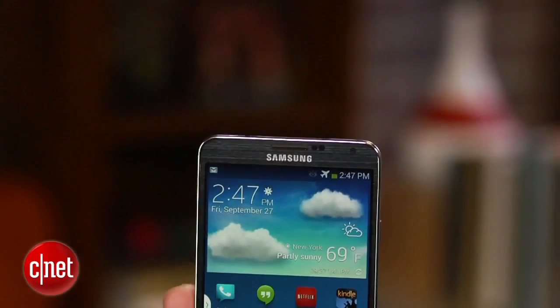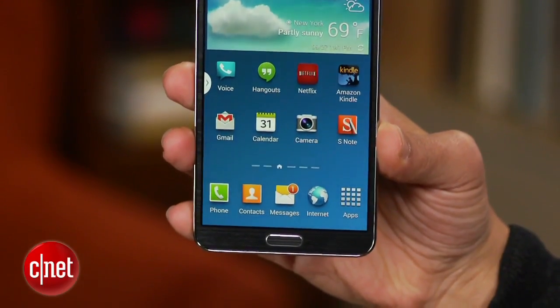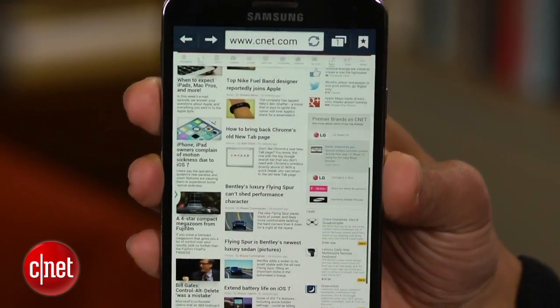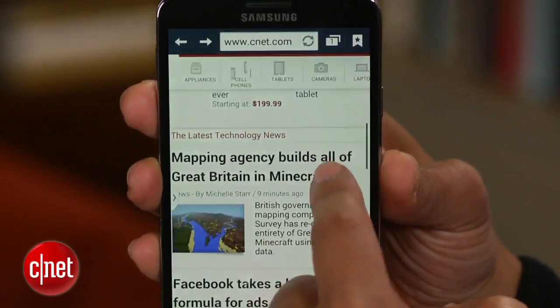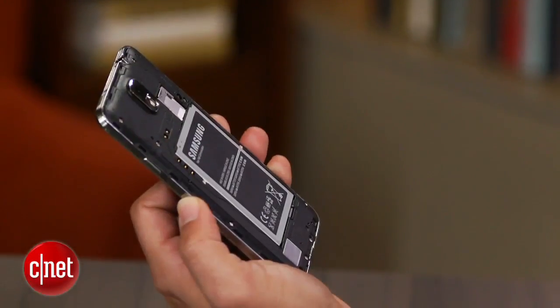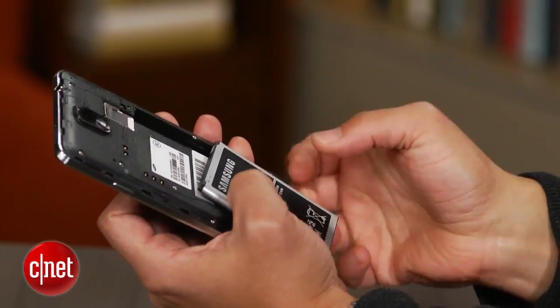Very cool indeed. The Note 3 runs Android 4.3 Jelly Bean, powered by a blazing 2.3 GHz quad-core Snapdragon 800 processor. Backing this up is not 2, but 3 gigabytes of RAM, along with 32 gigabytes of internal storage. Better still is the phone's huge 3200 mAh battery, which Samsung claims will power the device for 15 hours straight. It's removable too, so you can swap in a fresh battery if you have one handy.